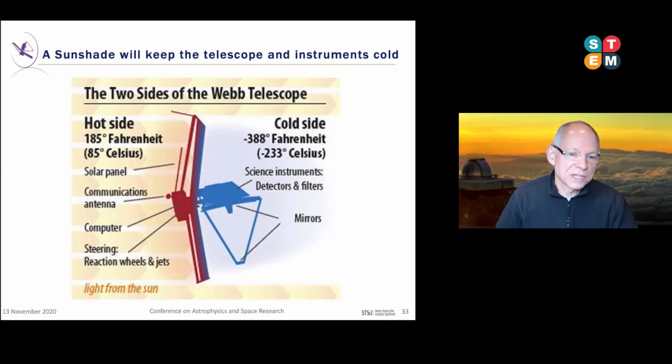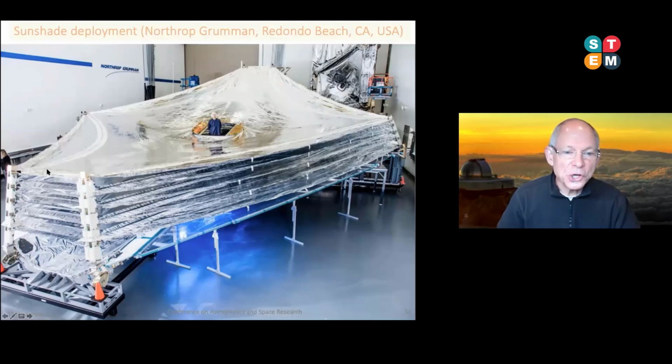This shows the cutaway of the sunshade with the observatory on the cool side. The sun and the earth are over here on the warm side. This shows an actual photograph of the sunshade. It has to fold up for launch. This is it totally unfolded. You can see there's a person in the middle. The telescope usually goes here.